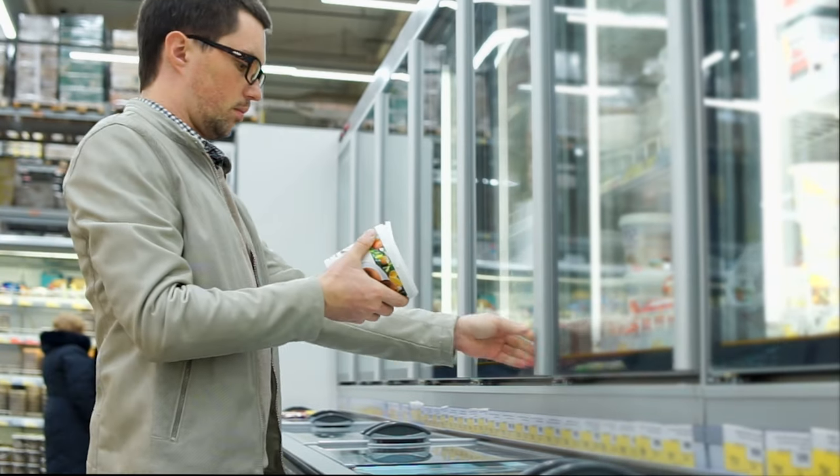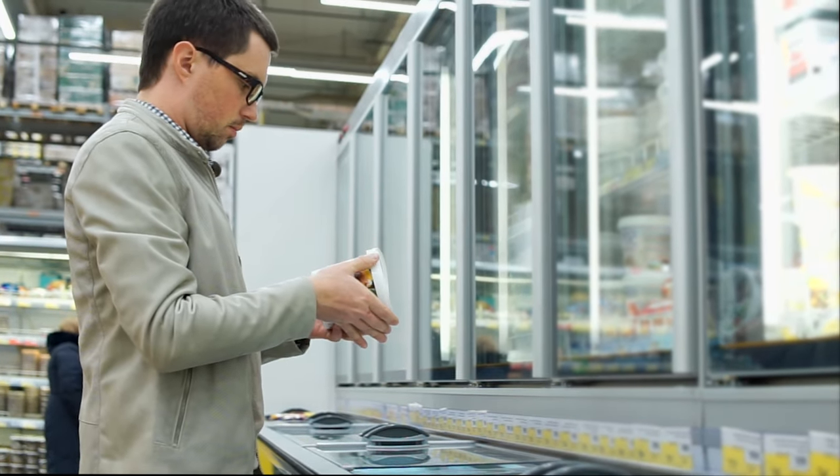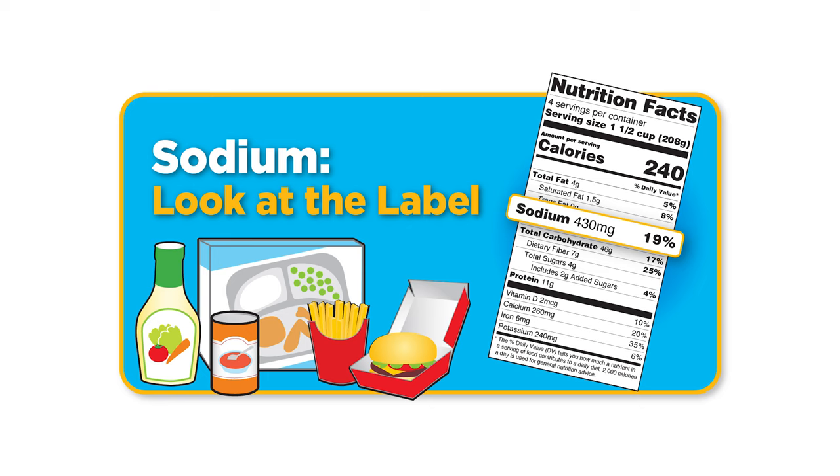Reading the nutrition facts label for sodium. When reading the nutrition facts label for sodium, the first thing you always want to note at the top of the food label is the serving size. The information on a food label is based on the serving size listed. Exceeding the listed serving size would require some math.